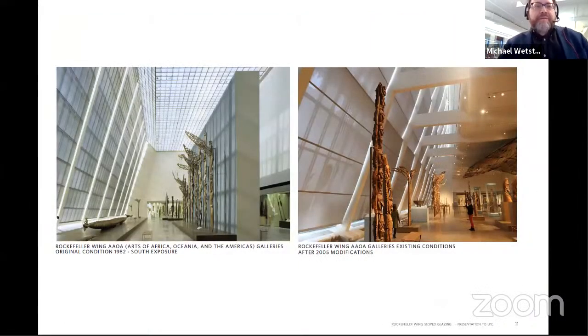In this photograph from 1982 on the left, this is the wing when it was first built, and you can see that there are full height shades covering the windows with the sun beating its way through at the edges. These shades have been in place full height permanently since the day the building opened, because the sun and the heat was just too much for the more delicate wood and textile objects housed within. On the right is the way the galleries look right now, altered somewhat in 2005 with the extension of the second floor paintings galleries above. But you can still see those shades have been in place ever since.